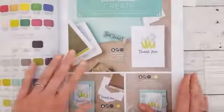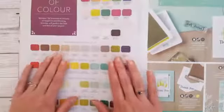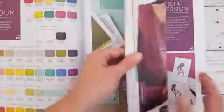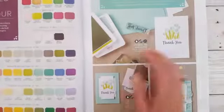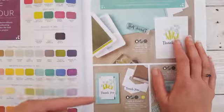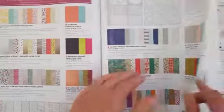I'm not going to go through the pages all at once, but what we've got here is you can see all our lovely colours, and I've been having so much fun playing with these colours. I haven't quite found a favourite yet. But one of the things I wanted to tell you about before we get started is the product shares that I'm going to be doing. I've had this asked of me a few times, and this year is the first year I'm doing it. These are the new papers. So we've got 21 new papers.